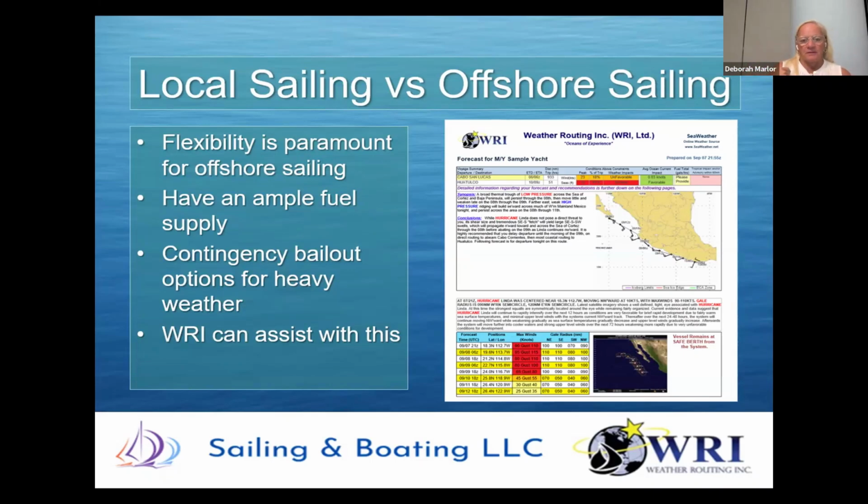And I think that probably what was shocking to me once we left the Bahamas and the United States and got into the Caribbean was how many times we were required, because of the conditions, to use additional fuel. So as Alex is pointing out to you, it's very conditional based on whether you're doing local sailing or offshore sailing. And having these resources and this partnership is really critical with the services that you have available, like WRI.